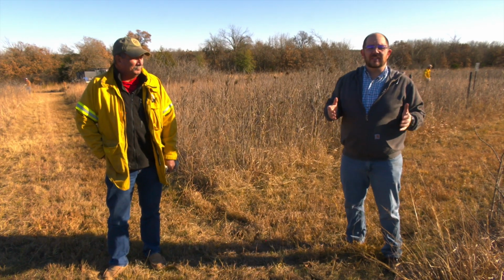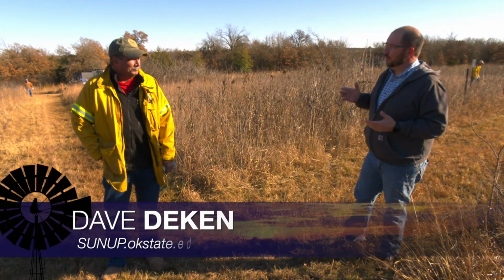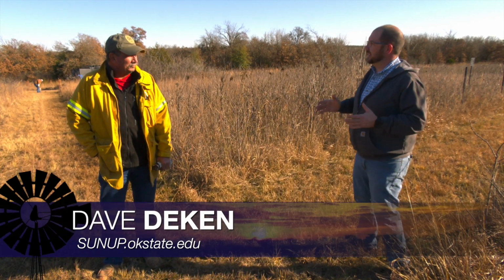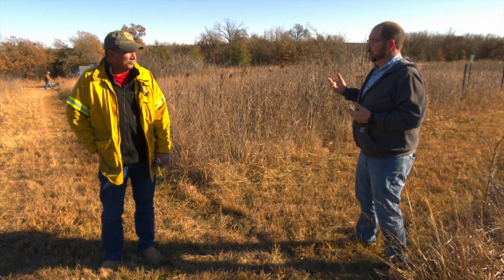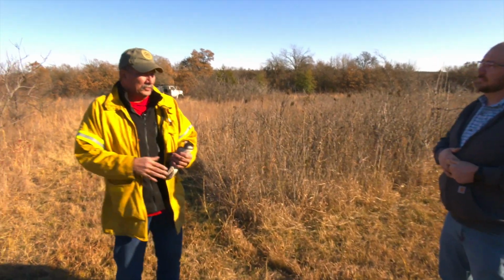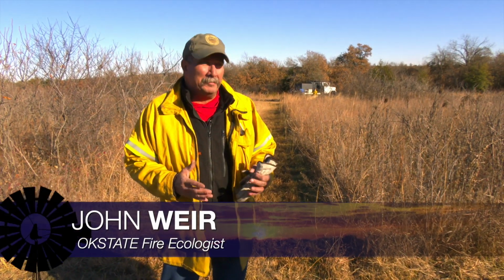It's getting dry across the state, and John, a lot of folks are wanting to see some of this dormant grass gone, but this really is not the time of year to get out there, but it is the time to start planning for burning. That's exactly right. This isn't the time of year that traditionally most people burn here in the state, in the region, but it is the time of year that we need to be planning for this spring.